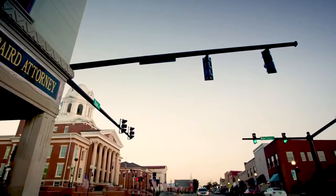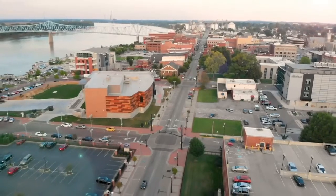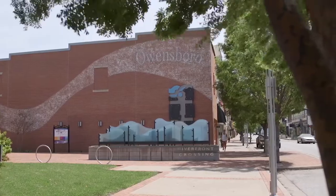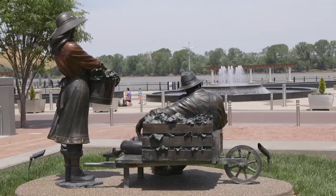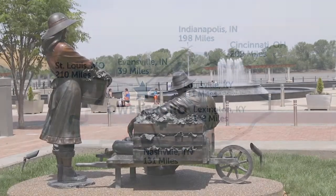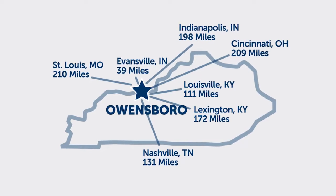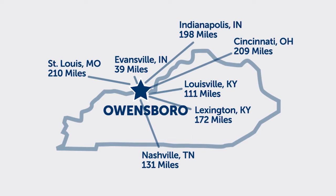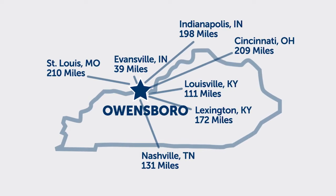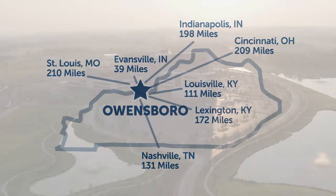We're located in Owensboro, Kentucky, which has a population of around 60,000. Davis County has a population of about 120,000. Owensboro is a centrally localized city, being about an hour and a half away from Louisville and 2 hours away from Nashville. We're also only about 3 hours away from places like Cincinnati, Ohio, St. Louis, Missouri, and Indianapolis, Indiana.